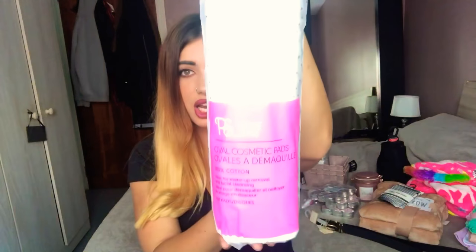Guys, this next product, I was really, really happy when I saw it. I was like, no way, because even though it's just cotton pads, they are oval cotton pads, guys. These are huge. They're going to make my face feel like heaven when I'm taking my makeup off at night. I was just really happy that they even existed. I'd never seen them so big, and they bring literally a ton. This is probably another one of my favorite purchases of everything I bought, just because I know it's going to feel like heaven.